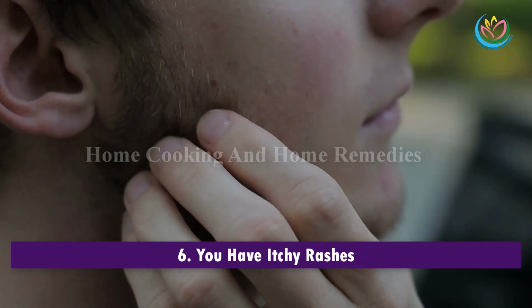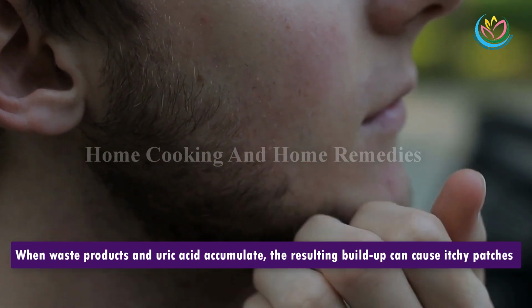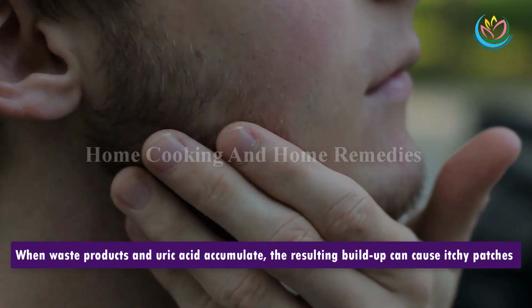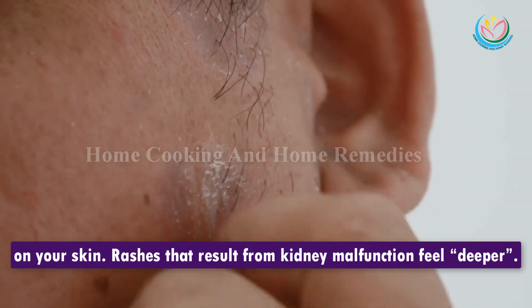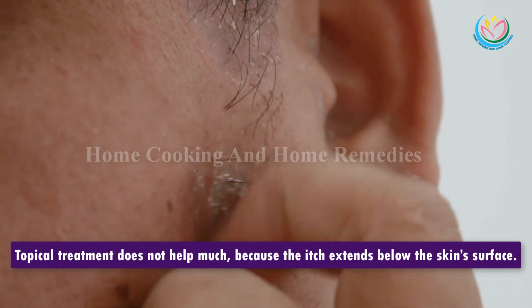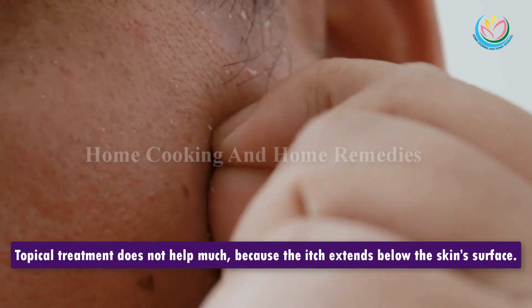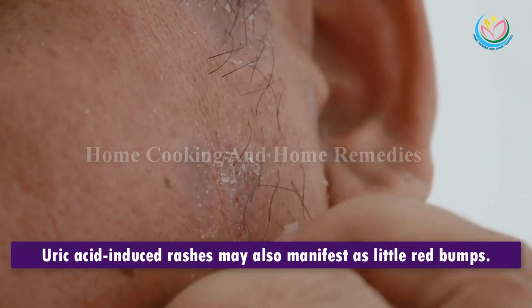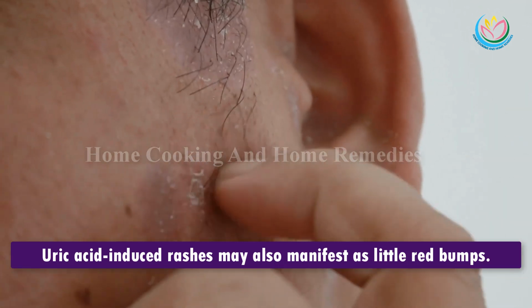6. You have itchy rashes. When waste products and uric acid accumulate, the resulting buildup can cause itchy patches on your skin. Rashes that result from kidney malfunction feel deeper. Topical treatment does not help much, because the itch extends below the skin surface. Uric acid-induced rashes may also manifest as little red bumps.